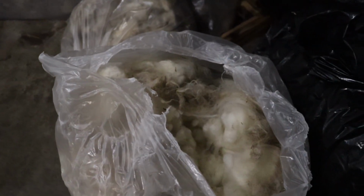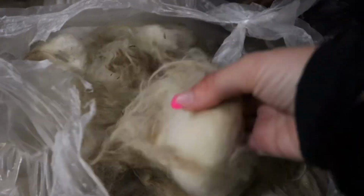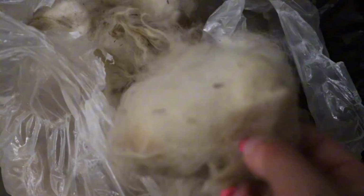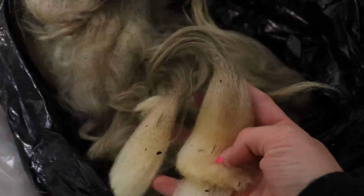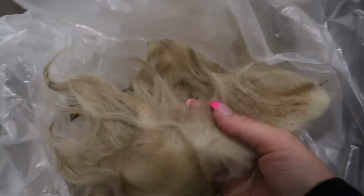This is all the wool I still have to sort through. This is one of my favorites. This is Belle, and she is Rito Arcots. Super crimpy and very gorgeous. Right here is Magenta. This is Navajo Churro. You can see how long and gorgeous these locks are. This is Sunshine, so this is also Navajo Churro.